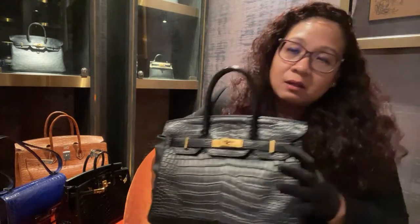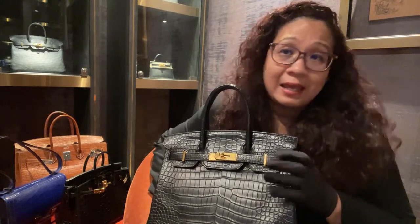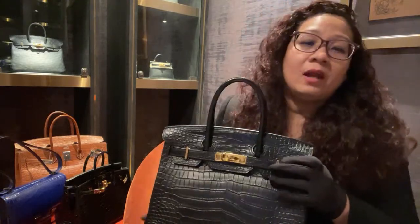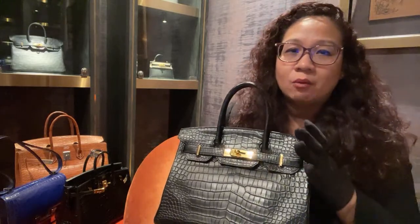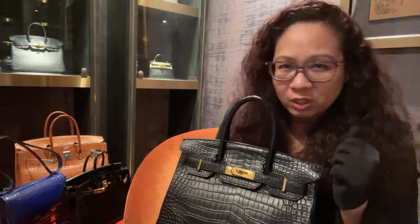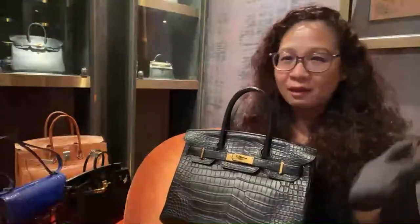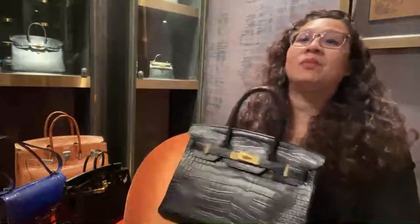Some of these bags are exclusively available at BJ Luxury until the end of the month. I will be talking mostly about crocodiles and alligators this week: how to identify them, the differences, and why these crocs and alligators are worth your time, effort, and money. These are some of the things we'll be touching on today.